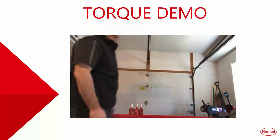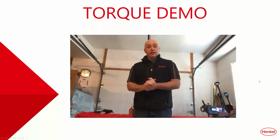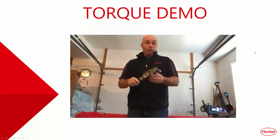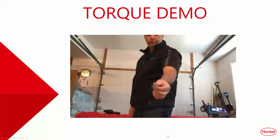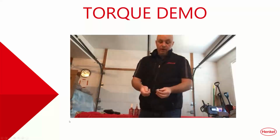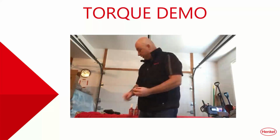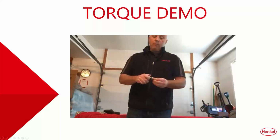So as you can see here, I'm going to do a torque demo. You notice that I'm practicing proper social distancing in my garage here. The question I have for the audience, and you can type it into the chat box: I'm going to take a 3/8 fastener and torque it down to 100 inch-pounds. If I torque it down to 100 inch-pounds, how much torque would it take in order to loosen that?